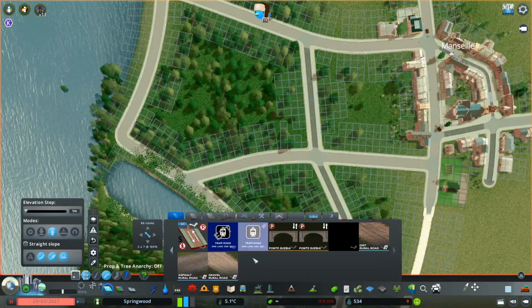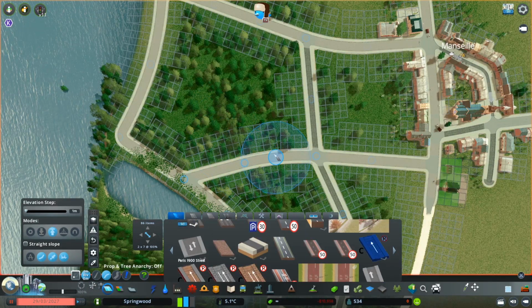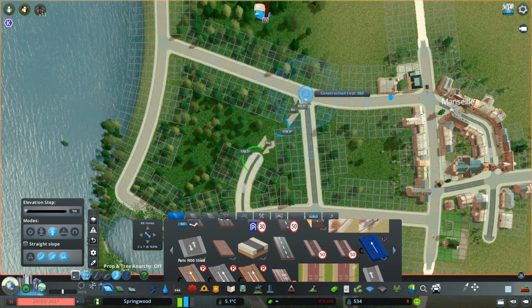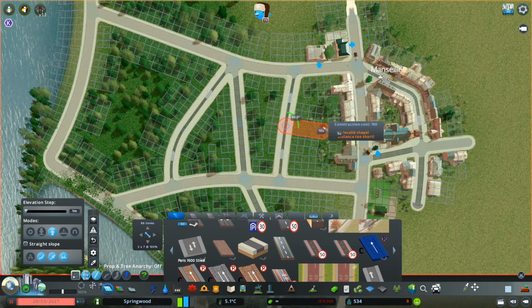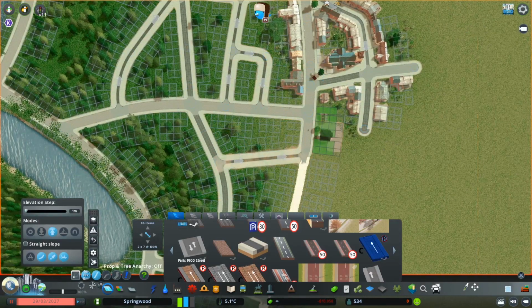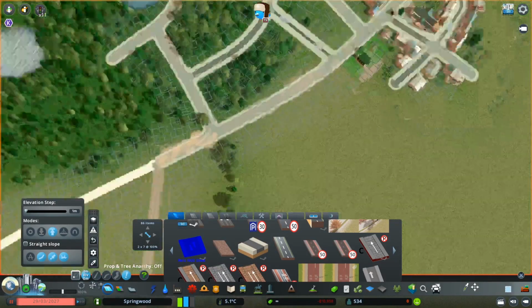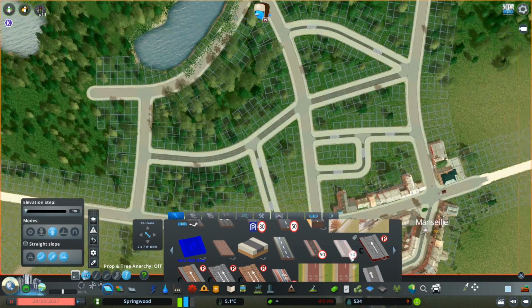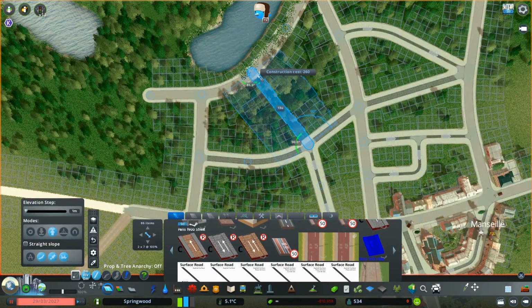Okay, and then some alleyways in between all this mess, because it's got to be a little bit messy, right? It's Europe. Messy streets everywhere. Tight corners. Tight. Very dense. Okay, that will do for that. More alleyways. More alleyways. One over here.